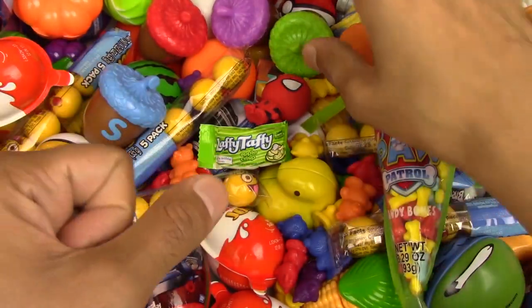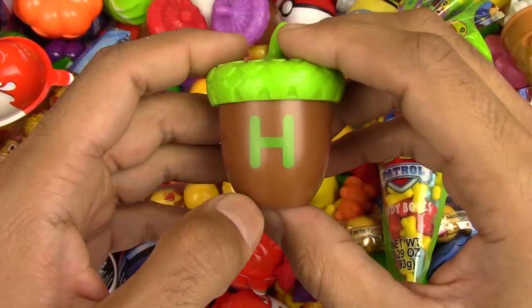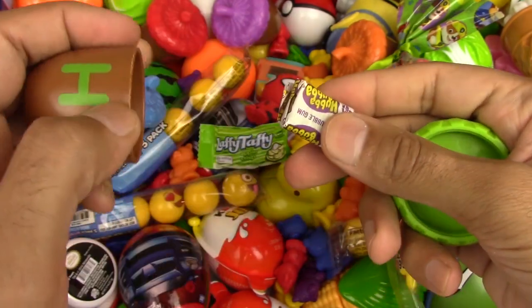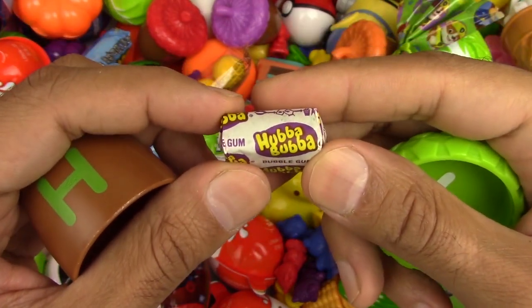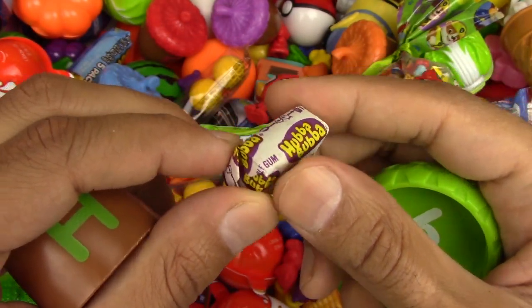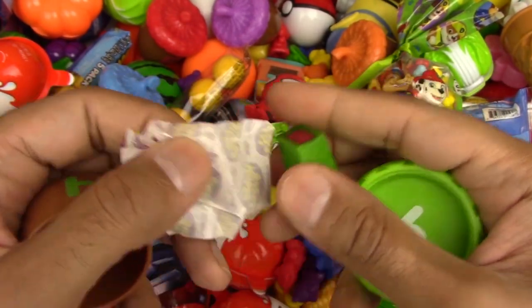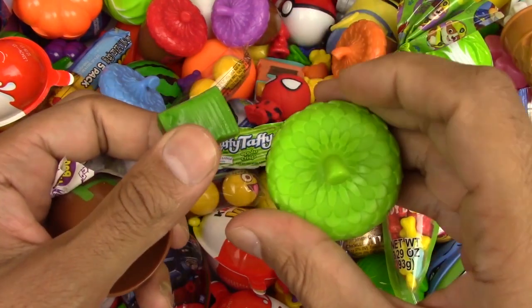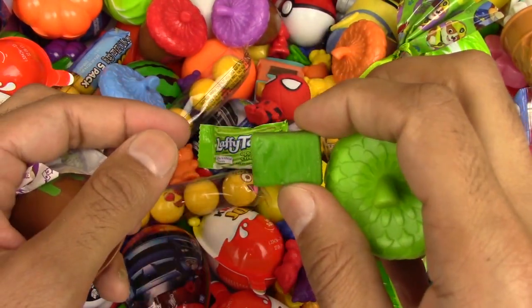Nice. Let's go on, open the green one. Let's see what's inside the green. The letter H. Well, H is for hubba bubba. Nice. This hubba bubba is definitely a sweetening of the world. Look at that. It's also a green one. Super nice. It matches my surprise egg. Wow, awesome. Green, green, green.